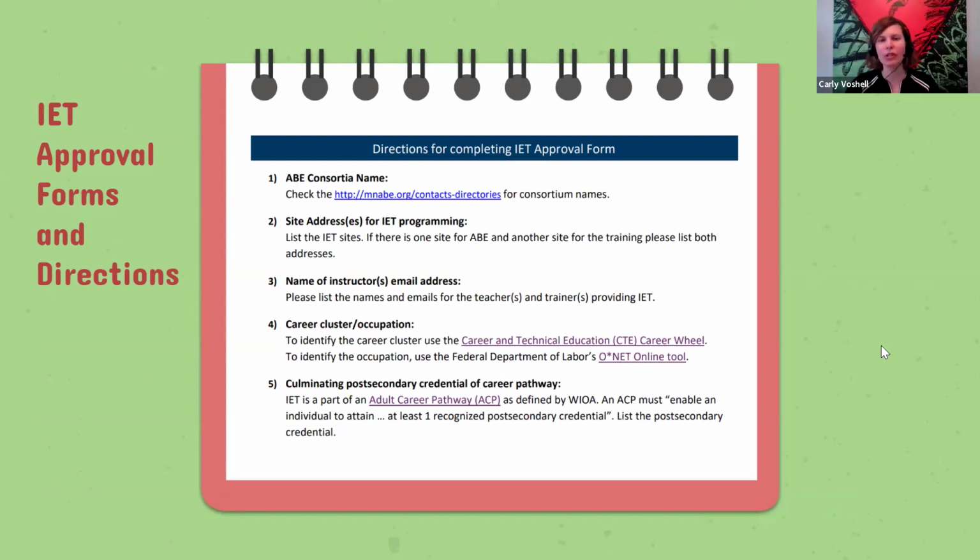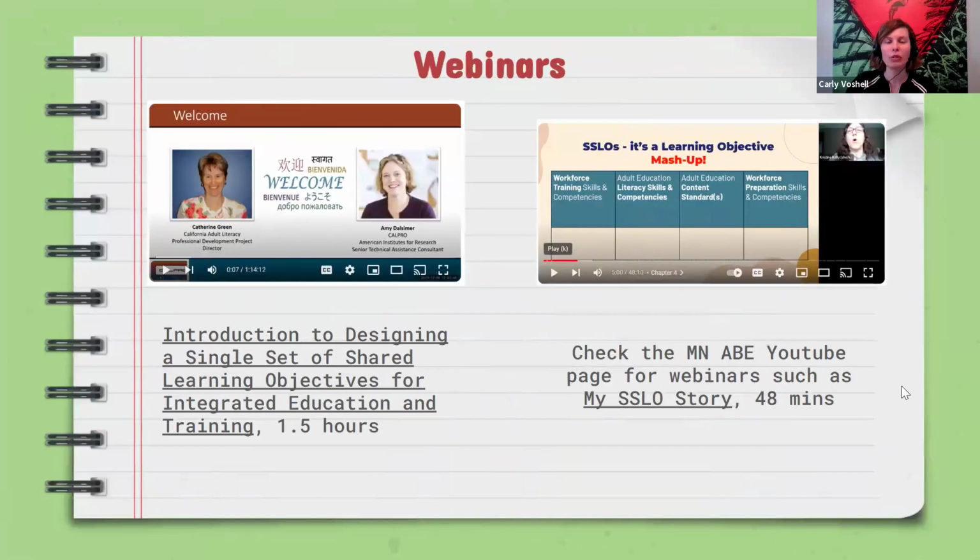And we kind of shared that there will be more information about that. And we want to push out a lot of information and training related to that to make that process even easier. But those are great resources to read and read again when you're filling that out. There's a couple online resources that I would recommend.